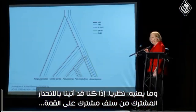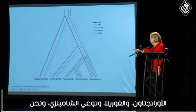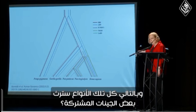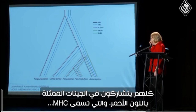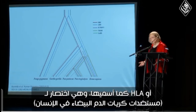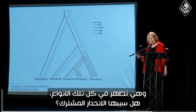What it means is, theoretically, if we came by common descent from a common ancestor at the top, and we shared genes, and as time went on, we diverged from one another, so we are represented down at the bottom, orangutans, gorillas, chimps of two kinds, and us. Now, can you see how there's some branching going on so that all these species are inheriting some genes in common? That's called trans-species polymorphism. So that would mean that some of these species, say gorilla and chimp and Homo, all share the genes in red, called the MHC complex, or HLA, as I refer to it, which stands for human leukocyte antigen. It's part of the immune system. Present in all these species. Is it by common descent, or is there another explanation?